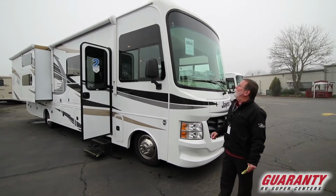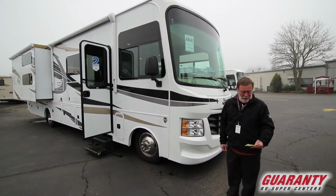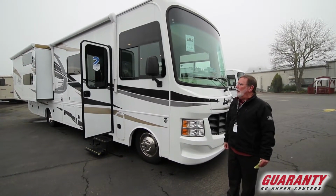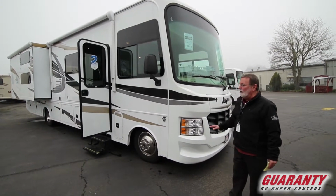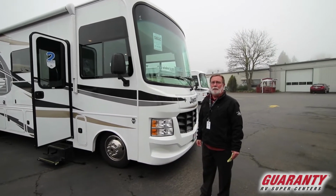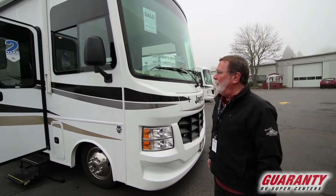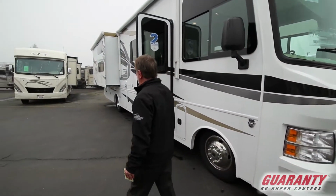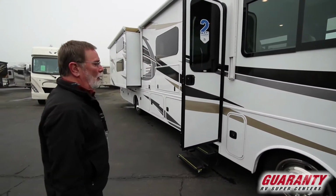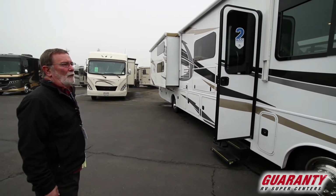Anyway, today is a 2018 Jayco Alante 31R. This is a 34-foot bunk bed style coach. It does have the Triton V10, 362 horsepower, proven chassis, really nice white with beautiful graphics on it. Have the outside entertainment system, a 4 kilowatt Onan generator. This will get you out and away and have a great time.